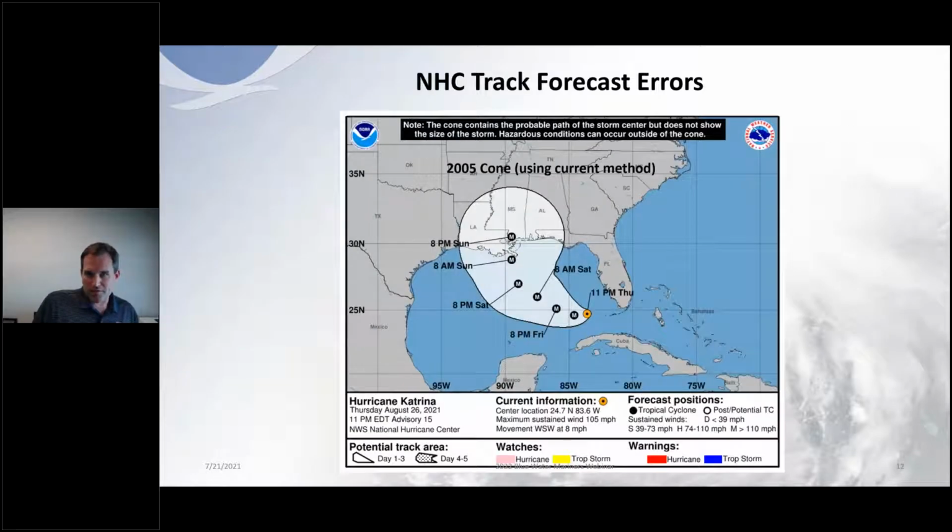And here's a way to visualize just how the track forecast error has changed in the last 15 to 16 years or so. Here is a forecast for Hurricane Katrina using the cone as it would have looked in 2005. And remember, the cone is developed so that 2/3 of the time, it's the 67th percentile of our track forecast error. So 2/3 of the time, the center of the cyclone should remain inside the cone based on the previous 5-year errors. So the cone in 2005 would have been created using track forecast errors from 1999 to 2004. And you can see that the size of the cone, say around 72 hours, which is this last forecast point here, stretches all the way from essentially the Texas-Louisiana border over to about the midpoint of the Florida Panhandle.